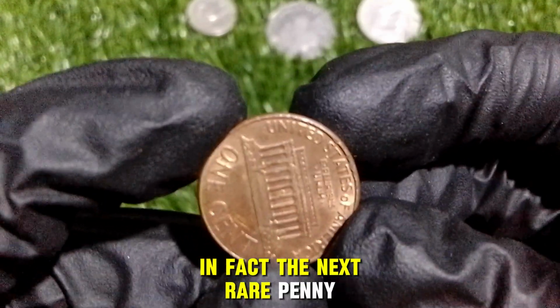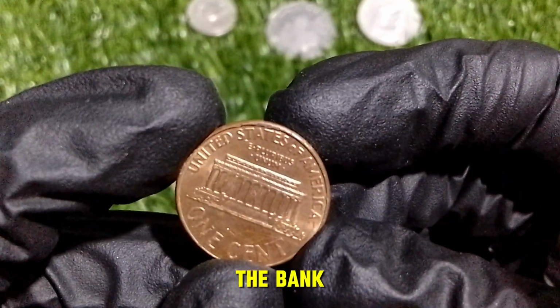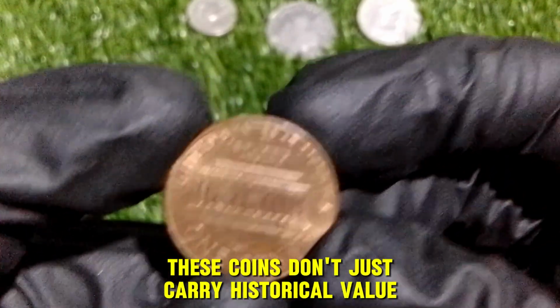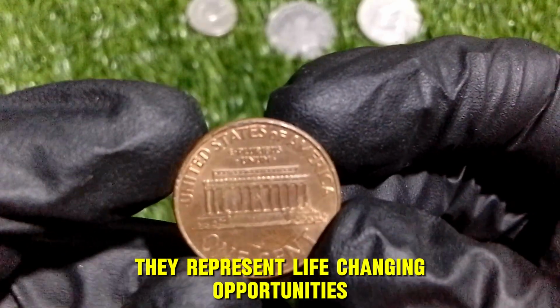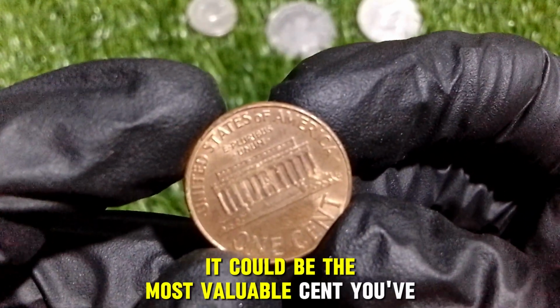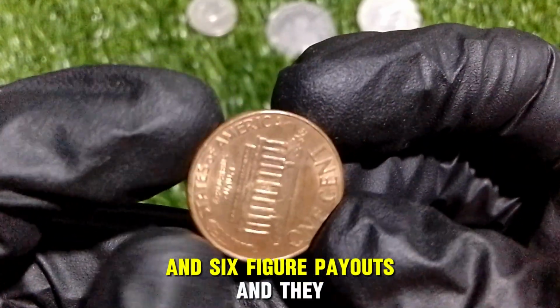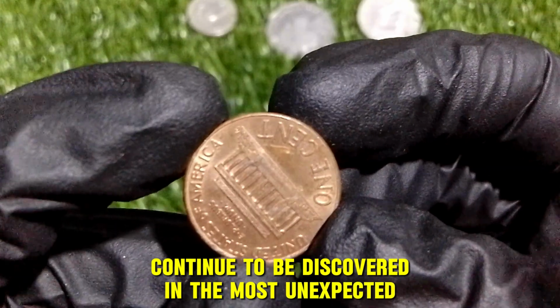In fact, the next rare penny could be sitting at the bottom of your car cup holder or in a coin roll from the bank. These coins don't just carry historical value, they represent life-changing opportunities. So take a closer look before you spend that next penny. It could be the most valuable cent you've ever found. These pennies have turned pocket change into 5- and 6-figure payouts, and they continue to be discovered in the most unexpected places.